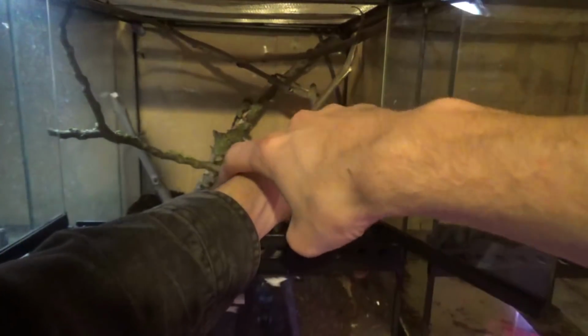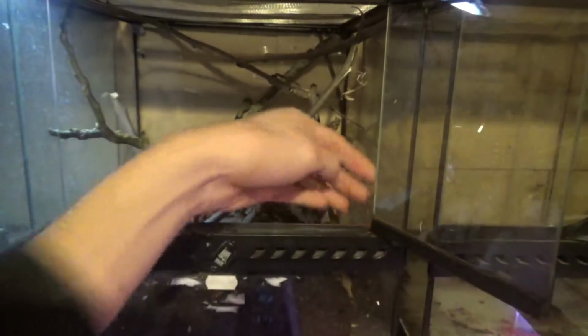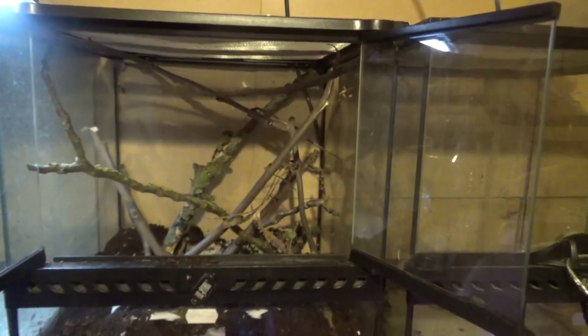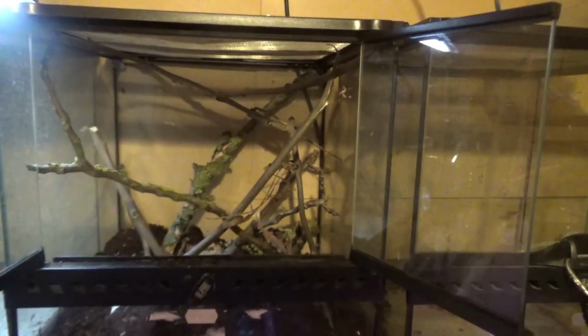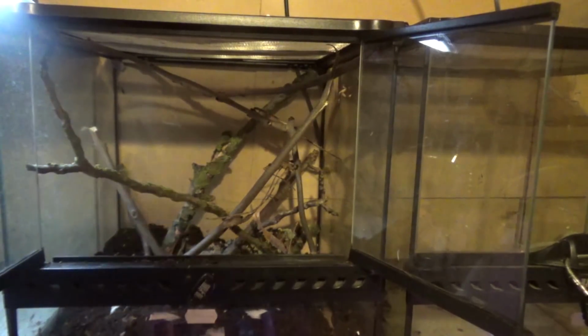You're going the wrong way. Now, as you can see, they're pretty jumpy praying mantis. They're not the best to handle. You're not going to have any issue with them, they're just scared of everything.